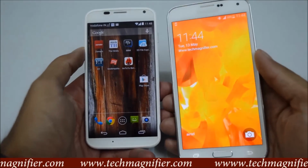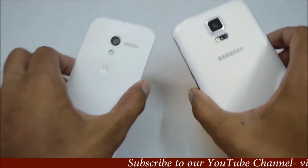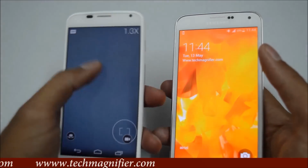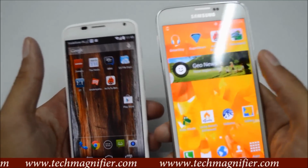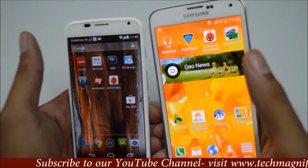Today we'll be starting off a head-to-head comparison between the two most popular phones that I have in my hand. That is the Samsung Galaxy S5 and the Moto X. We have decided certain parameters that will be judging each of the phones, and if one phone does better than the other one in that parameter, then we'll be giving it 1 point.